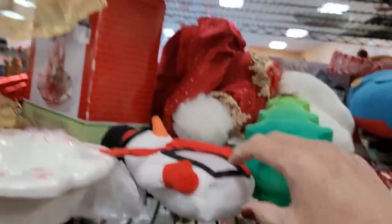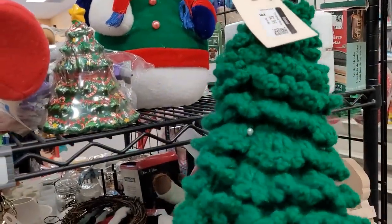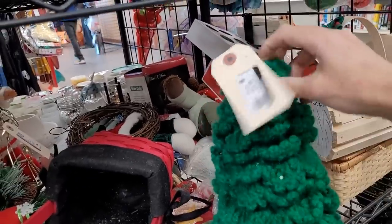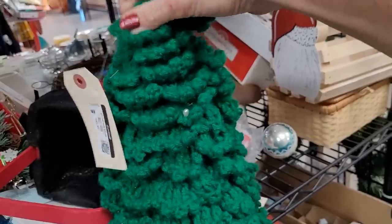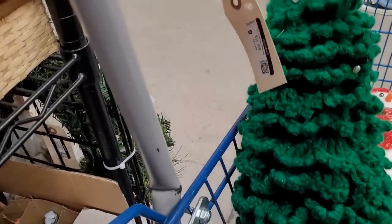Ooh, this is fantastic. Somebody put a lot of work into this tree. It's crochet around a polystyrene frame. Absolutely lovely. For $3, you could decorate that and make it look absolutely gorgeous. We will definitely take that.